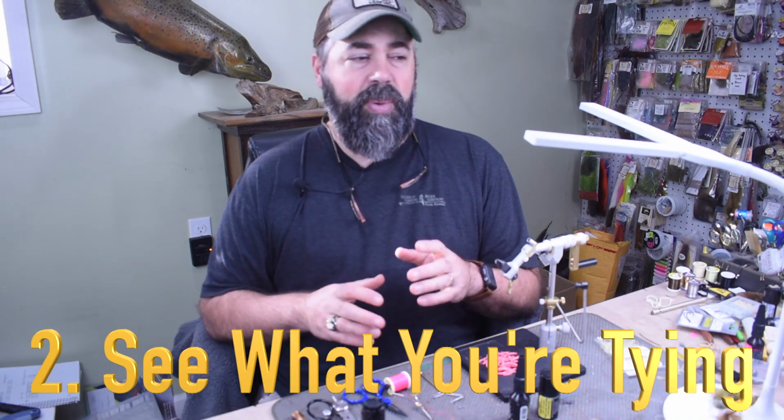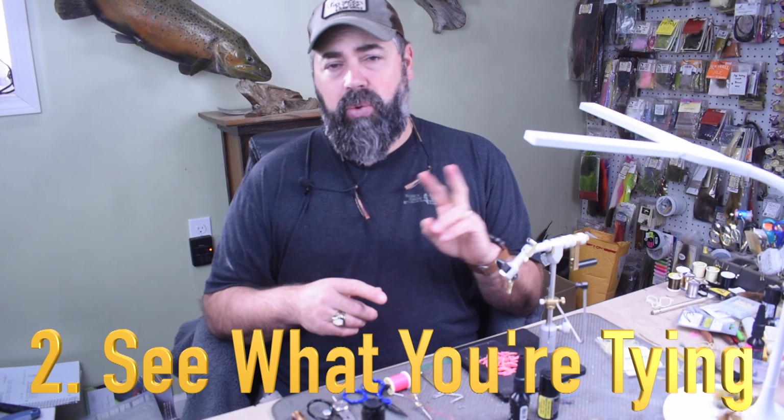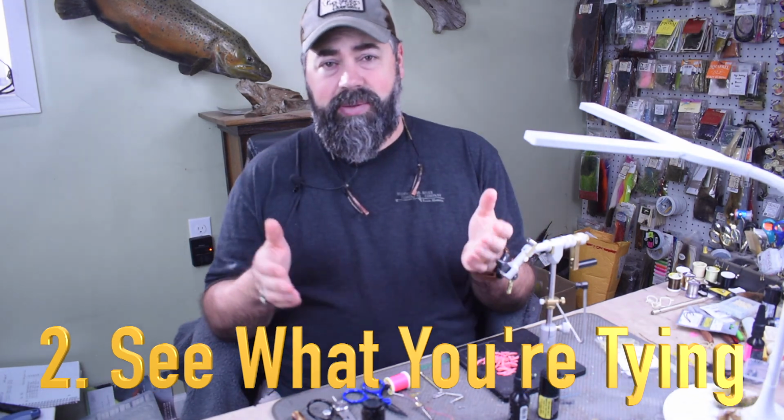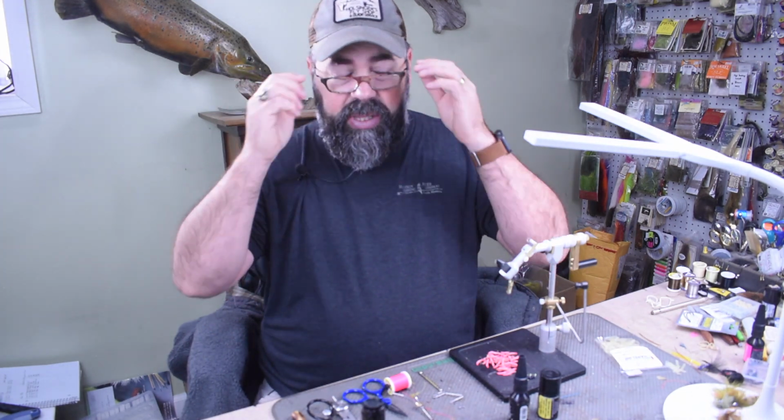Number 2, and this one you might or might not think of, is lighting. Two things I included here: lighting and glasses. So in essence, being able to see what you're tying. You see my glasses, you see me wear them all the time. I love these clicks. They're awesome. I can get them out of the way real quick.